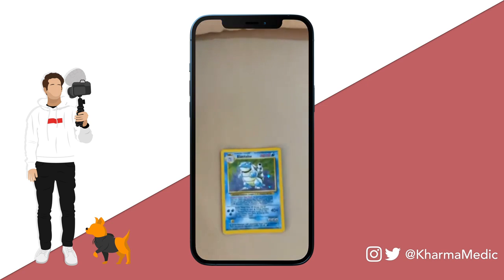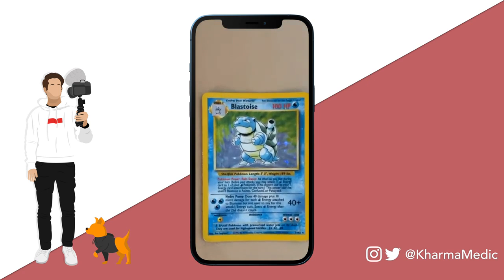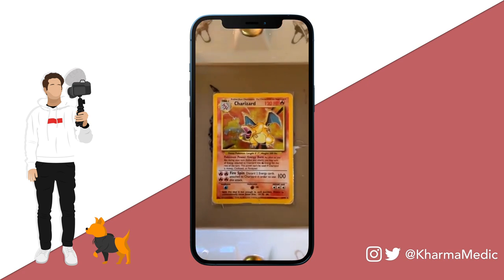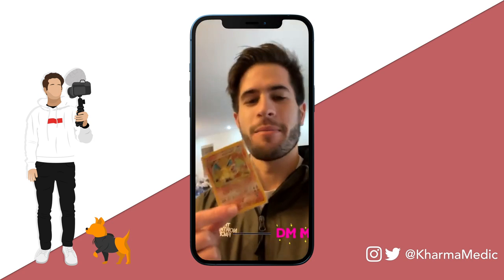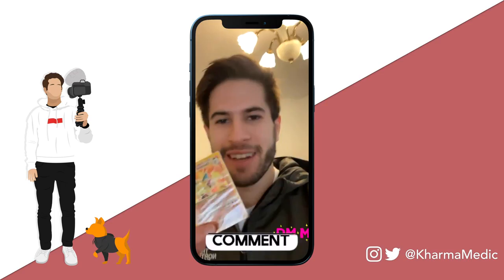Come across this. Now I know that this is a cool card. This is the holy grail of Pokemon cards. If somebody actually knows anything about Pokemon cards, do tell me if this is worth anything. Let me know. All right, now that I've nerded out about Pokemon for a good minute, I'm gonna sit down, sign in, and get started with this learning.